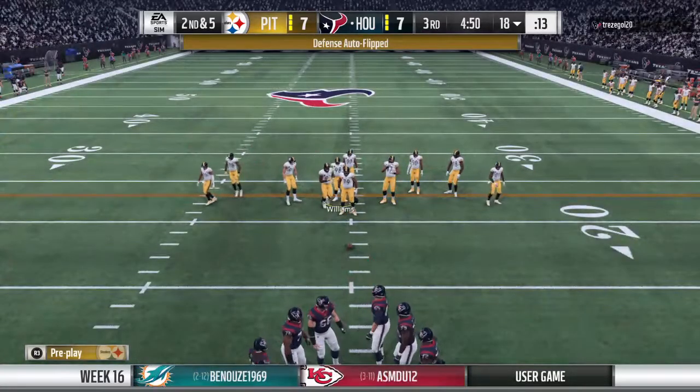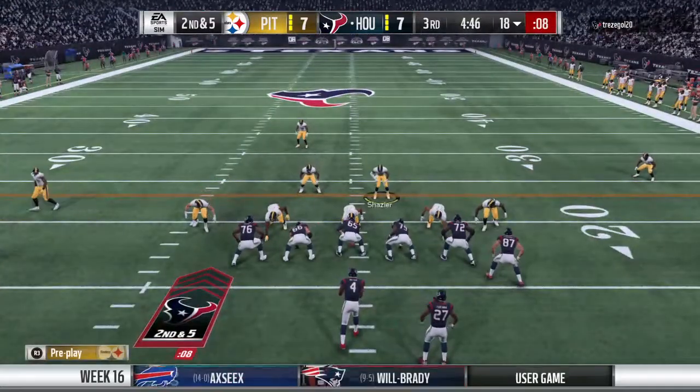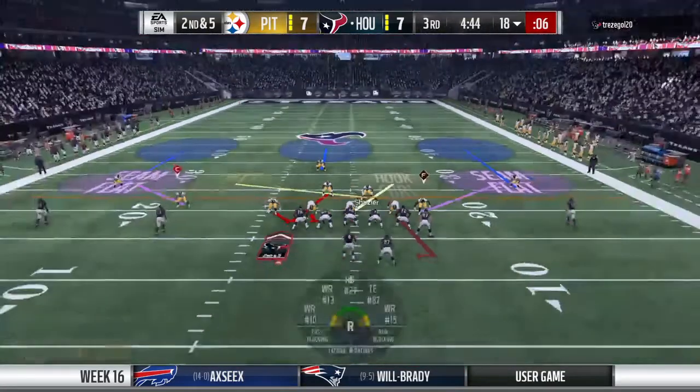So second and medium, 2nd and 5 now. Ohio, let's go!